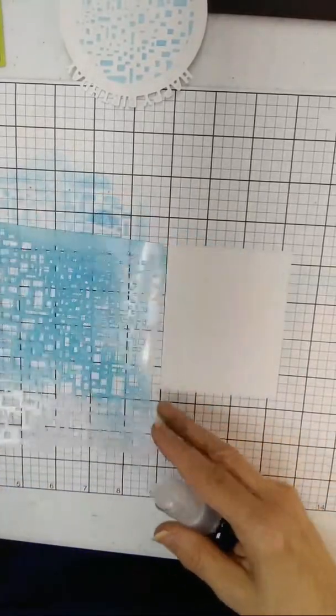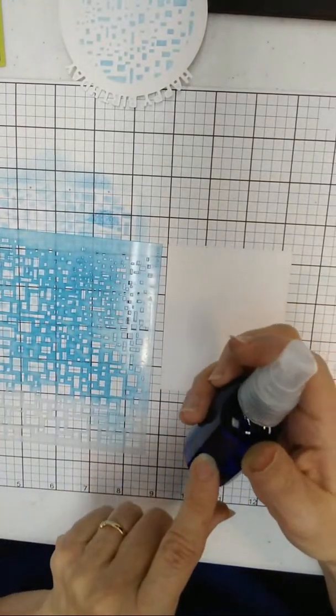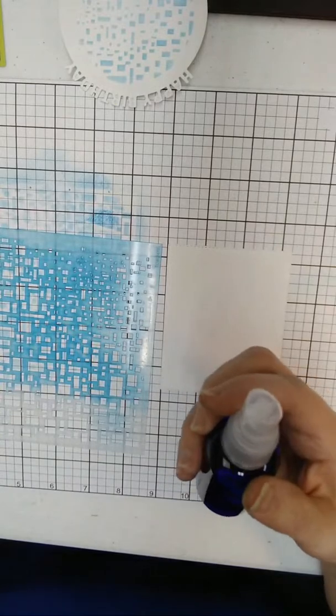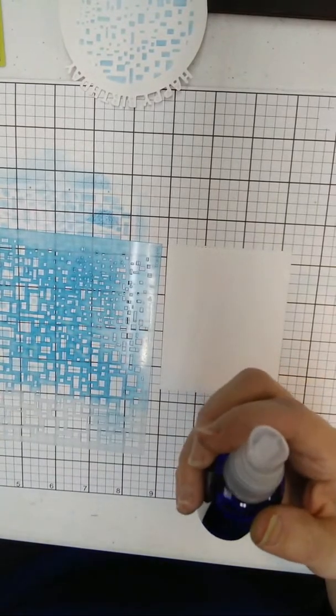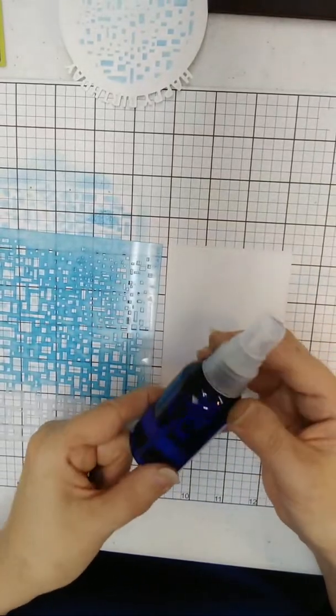So we have our stencil all inked up. What size circle are we going to use? It's the smallest one in the set. Good question, Laura. So I'm going to take my mister, and this is our baby blue sprayer.